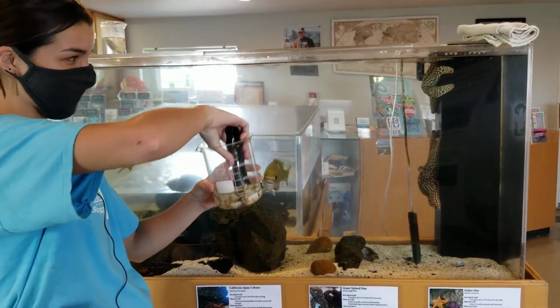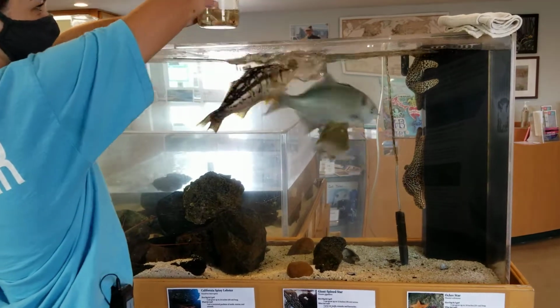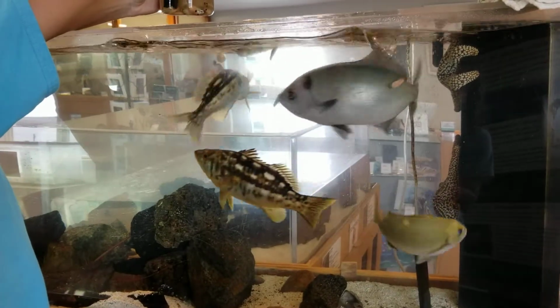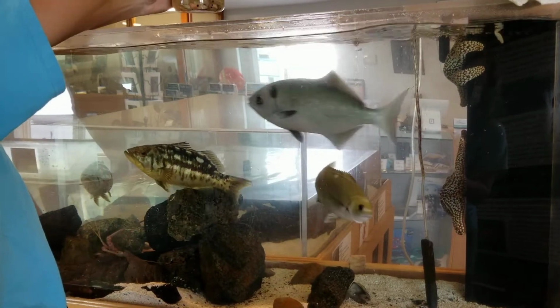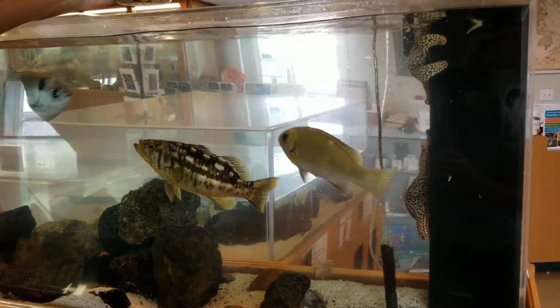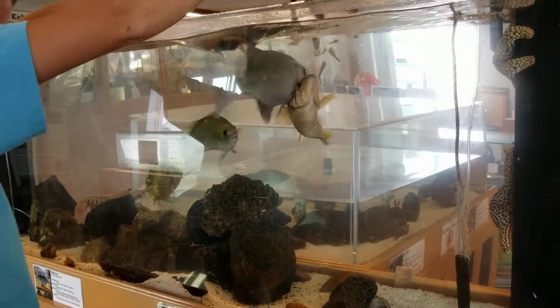And you can tell that they're hungry because they're swimming by. So we do big glops of it because they eat really quickly and they fight too. The opaleye down there, the one that has the blue eye and the green coloration, is kind of the bully of the tank. It likes to steal the food even if it can't fit it in its mouth properly.